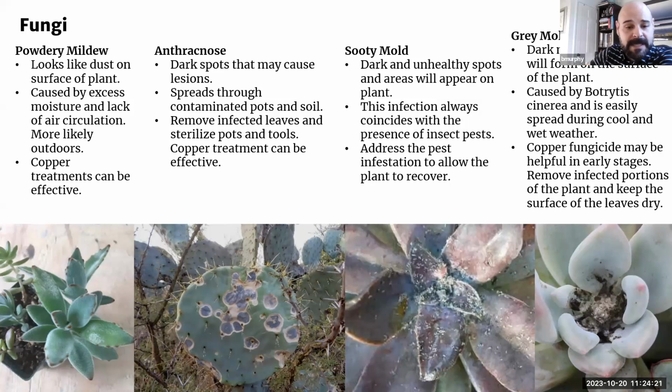The last pest or disease that I'll talk about here is this grouping of fungi. There are 4 primary fungal infections which can infect your succulent collections, including powdery mildew, the same powdery mildew that you see on a lot of outdoor plants, especially in our region, which is very humid. My peonies get powdery mildew every single fall. This looks like dust on the surface of the plant. It's supported by a lack of airflow and circulation in the plant, so keeping things dry and well circulated in terms of air is important. Copper treatments can be effective for plants that are infected with powdery mildew.